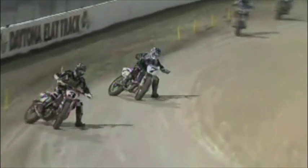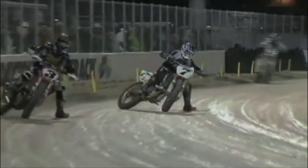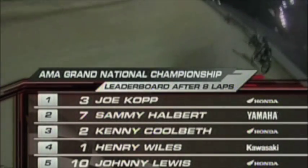Joe Kopp is your leader, and Sammy Halbert's starting to track him down just a little bit. Yeah, see, that cushion's getting pushed further and further up, so Joe Kopp has to go a little higher as the race wears on, and that kind of helps Sammy out there. He's got a line right on the groove, and that line's going to stay the same the entire main event. Sammy Halbert's got that inside line working really good. Back on board to Chris Carr. He's sitting back in about 6th or 7th spot. We'll be right back with the rest of our main event.